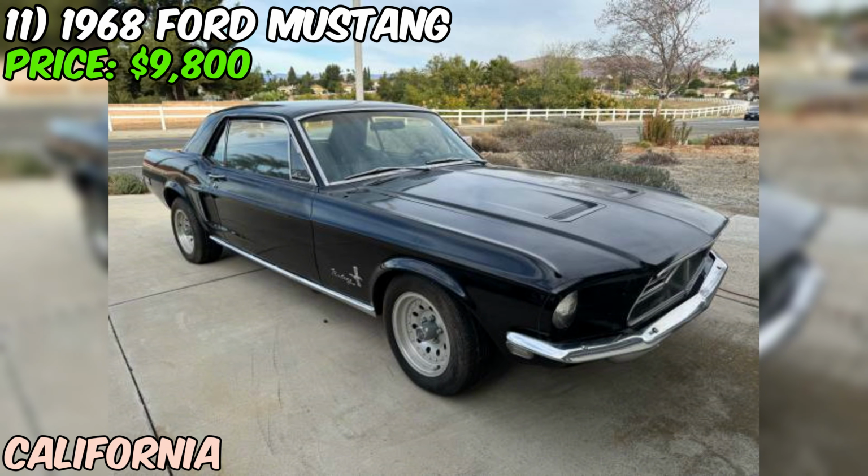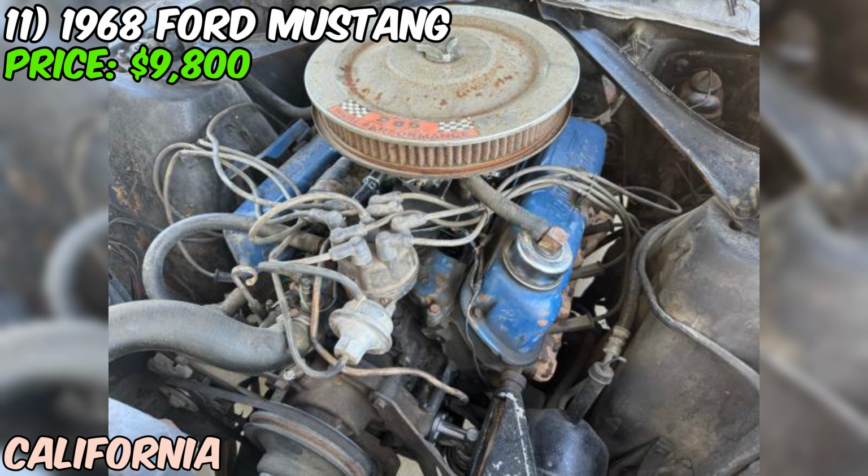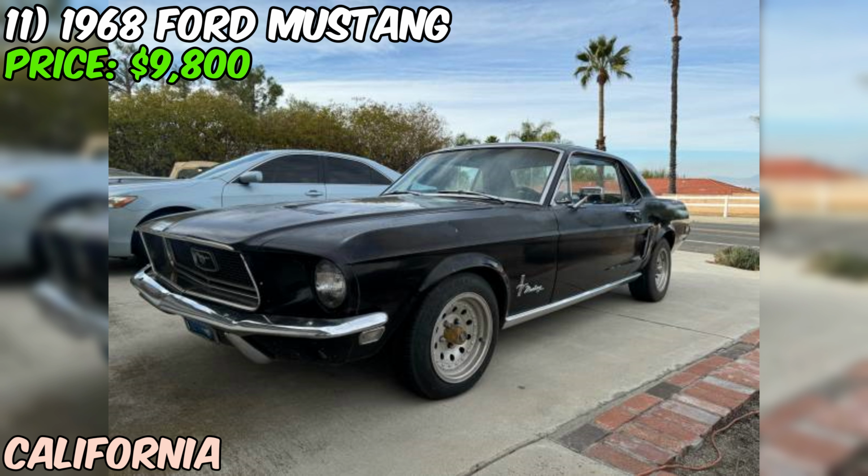Imagine cruising down the highway in this classic Mustang, feeling the wind in your hair and the rumble of that V8 engine beneath you. It's the stuff that car dreams are made of. So if you've been looking for a project car that's got plenty of potential, this 1968 Ford Mustang might just be the one for you. Give the seller a call and schedule a test drive. Who knows? You might just fall in love with this classic beauty.